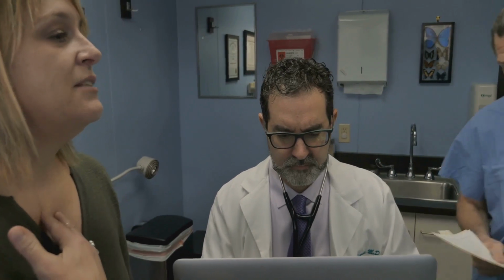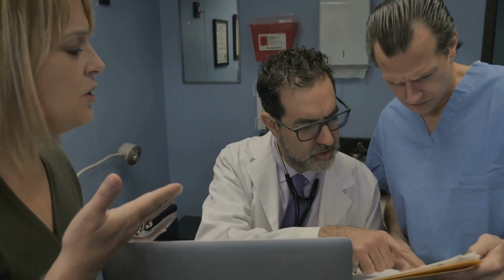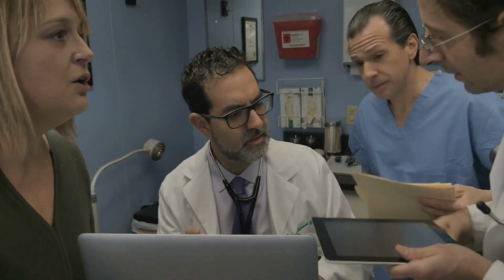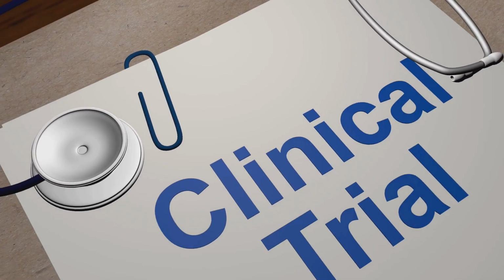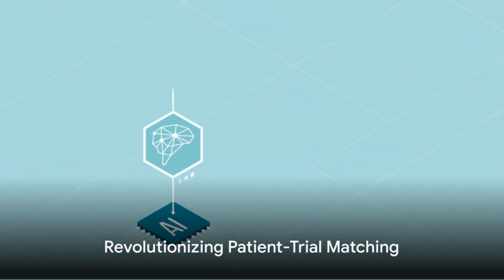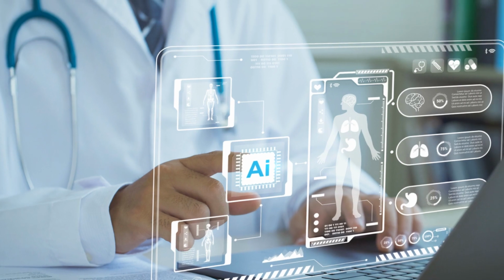This convoluted process has a huge impact on drug development. It slows the pace at which new drugs are tested and approved, ultimately delaying the availability of potentially life-saving treatments for patients. The traditional way of matching patients to trials is not only complicated but also inefficient. But what if there was a better way? Enter the world of artificial intelligence and large language models, or LLMs.